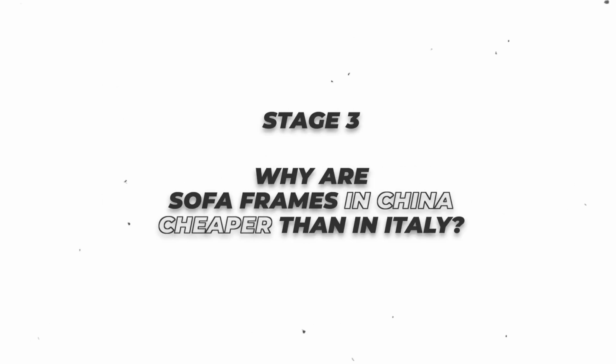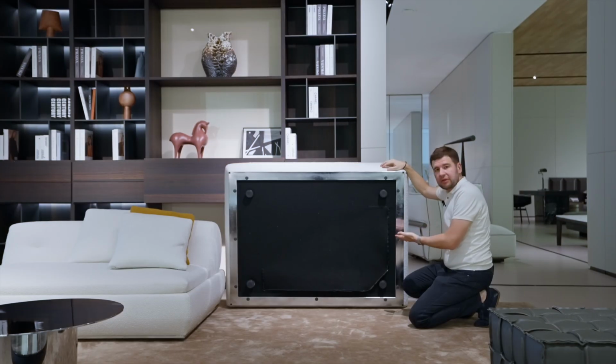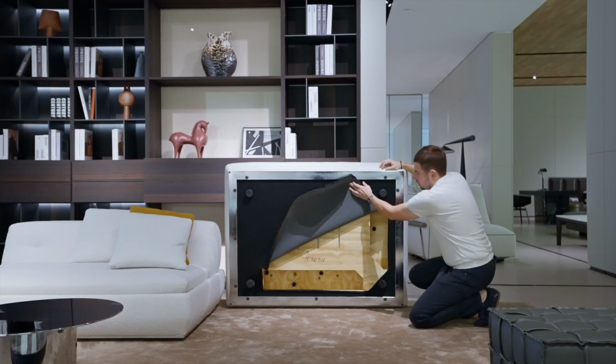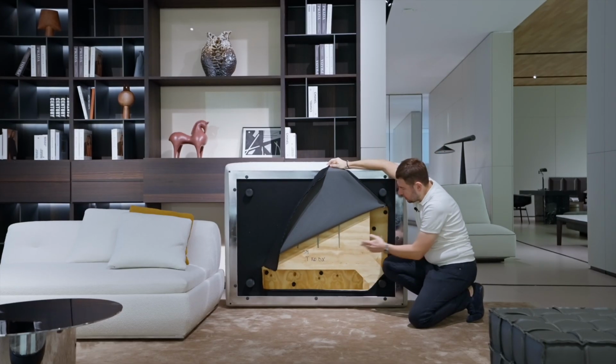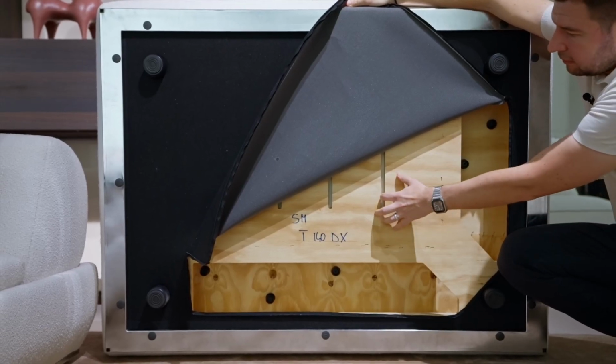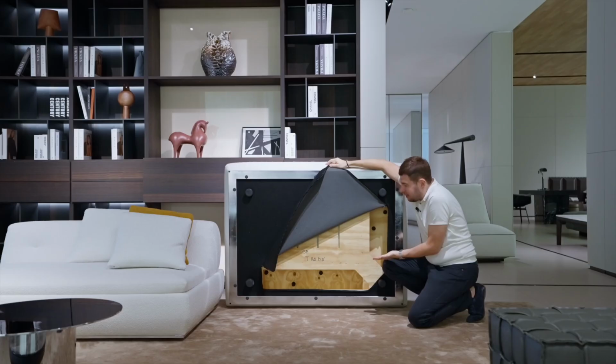Stage number 3. Why is the sofa frame cheaper in China than in Italy? Here we have the original sofa, and we're opening it up. There's an extra zipper here. And let's look at the Italian frame. Here we have multi-layer plywood, and it's also fastened with a furniture staple gun. Neatly done, but it's not complicated and very simple.